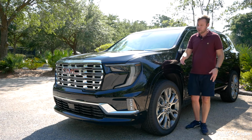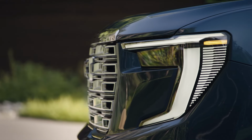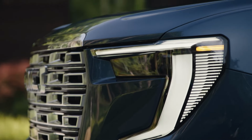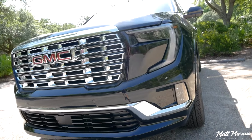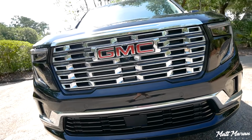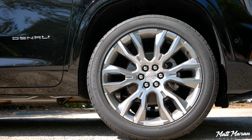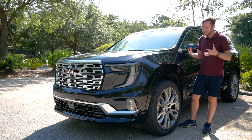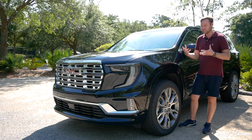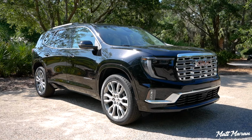And so right up front there though, I love how you have these really cool headlights here with this LED accent with the little lines going through it. It's a really cool look, and you have that very blocky front end here with the bold grille on the Denali trim, especially here where you get lots more chrome. You also get 22-inch wheels here on the Denali versus the smaller wheels you get on other versions of the Acadia here. And overall, it's a very impressive look. I think it makes a statement, it stands out, and looks very classy here in black as well.